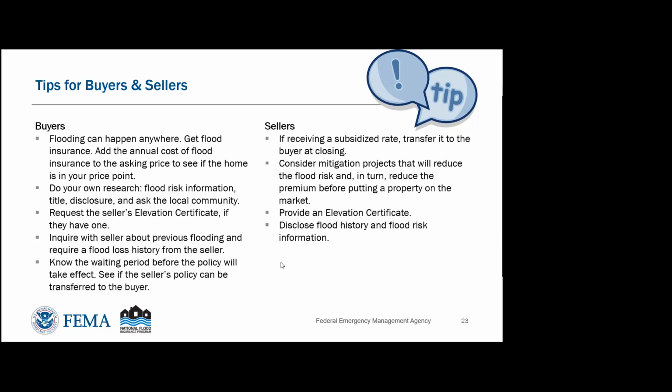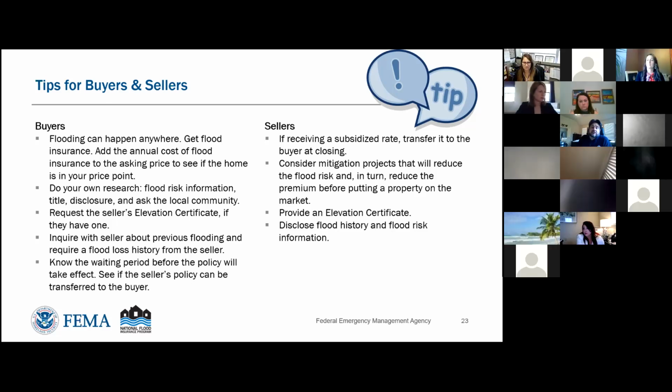Know the waiting period before the policy will take effect. For your new clients who are not doing an assigned rollover, for example, if they're not taking advantage of the ability to roll over an existing flood insurance policy and they want to buy their own policy, there are some exemptions like closing. You can close and get flood insurance that same day, but the average waiting period is 30 days for a new flood insurance policy.